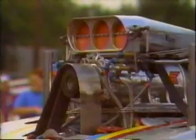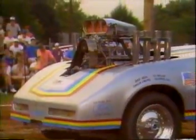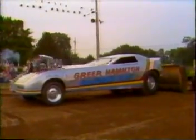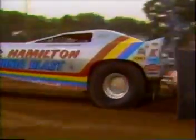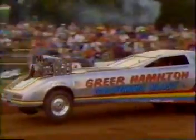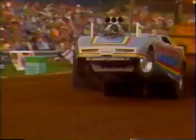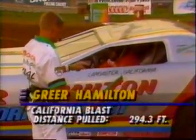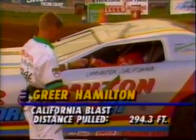He's had some clutch problems in the past couple of weeks, but he hooks it right now. The engine just doesn't sound right. There's something banging in there, but he's going to have to give it a try as he's set to get the green flag from Dale Wolf here in Chapel Hill, Tennessee, the 88 Corvette California Blast. Distance for Greer Hamilton, 294 feet and 3 inches.